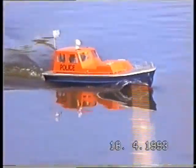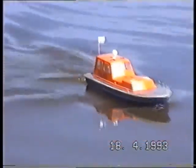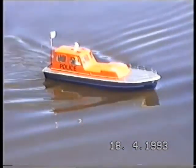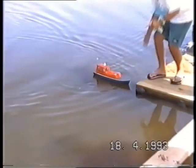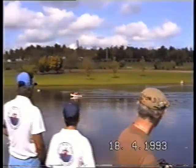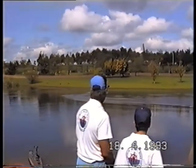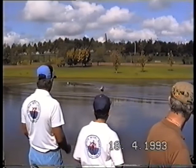Half built that yesterday. Very manoeuvrable. Powered by a brush cutter motor. Makes about as much noise as well.